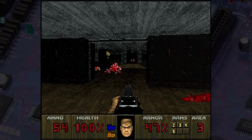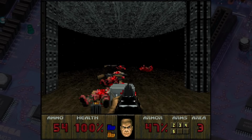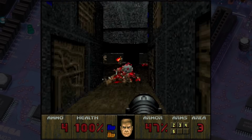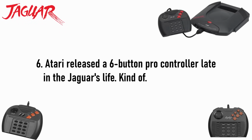Some fans have been working on enhancing the Jaguar port of Doom by getting the music to play during gameplay. However, the latest version I've seen of that, it still has a lot of audio issues and glitches. But maybe it won't be too long before we see a fully functioning Jaguar version of Doom with music and sound effects during gameplay. Atari released a 6-button Pro controller late in the Jaguar's life.